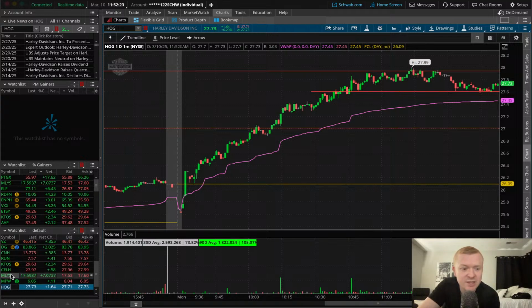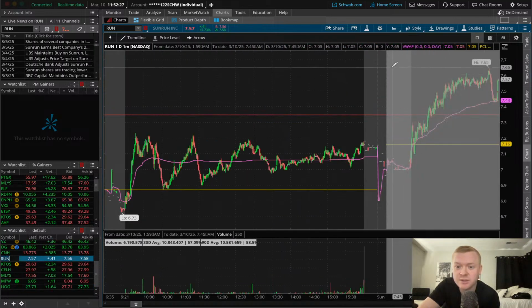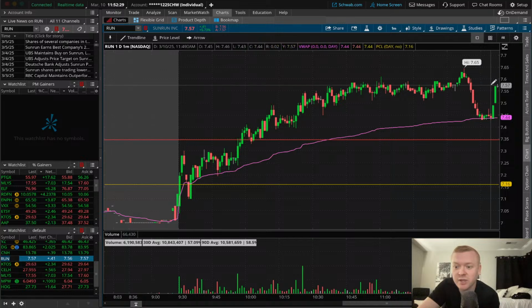With the price action that we've been seeing. Look at this. It's just so weird, this movement right here. Random 330,000 shares just come in.